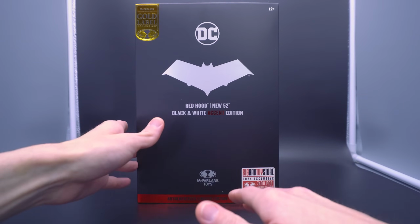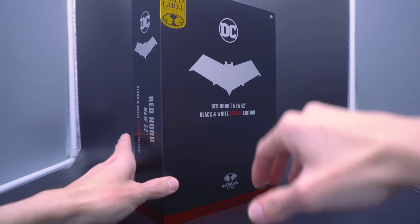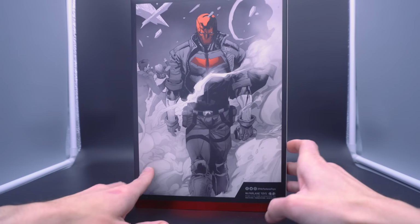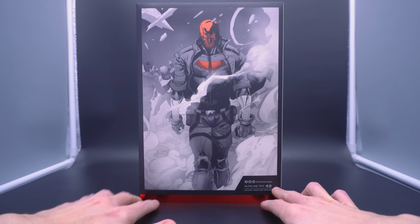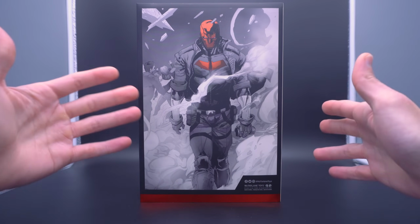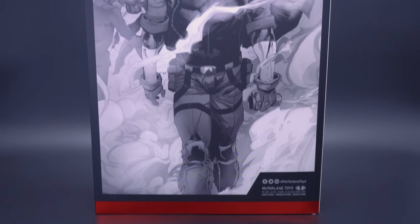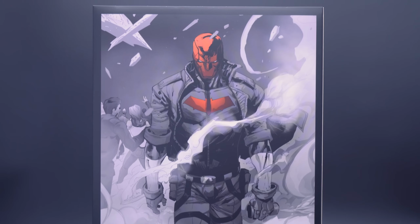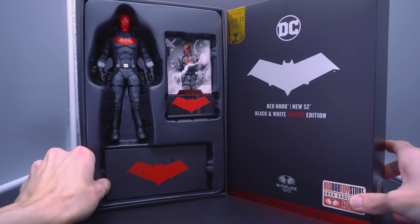not only on the packaging, like I mentioned before, where you have this nice look to the overall box, it's much better extended, but even on the back, you have some really clean artwork of Red Hood right there, to kind of emulate that whole red and black and white accented look. It's predominantly black and white, except for the little red accents that he's got on the helmet and the bat symbol. And likewise, the figure is the exact same way.